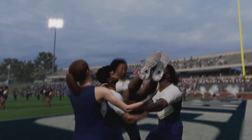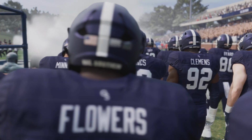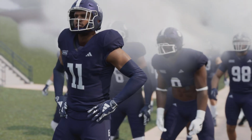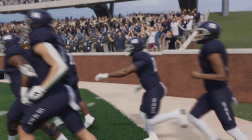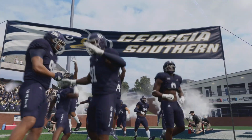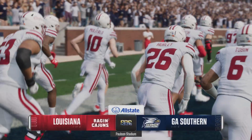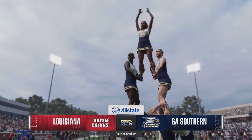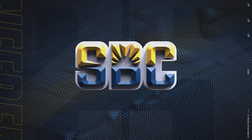Welcome to Statesboro, Georgia, and what many refer to as the prettiest little stadium in America and home to the Georgia Southern Eagles. But trust me, it can get a little ugly if you come in here and you're not an Eagle. Today, a showdown of a couple of foes from the Sun Belt. As we'll see, the Louisiana Raging Cajuns taking on the winners of 5 straight, the Georgia Southern Eagles. For EA Sports College Football, I'm Reese Davis, joined here in the booth by David Pollack and Jesse Palmer. And guys, let's get this thing started.